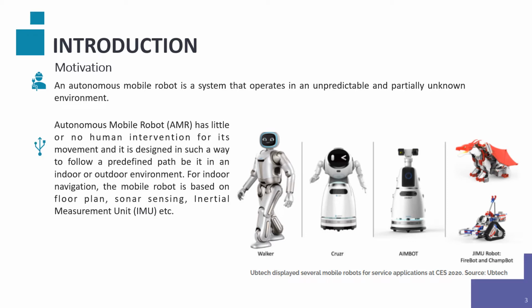Autonomous mobile robots have little or no human intervention for their movement, and they are designed in such a way as to follow a predefined path, be it in an indoor or outdoor environment. For indoor navigation, for example, the mobile robot is based on floor planning, sonar sensing, inertial measurement units, etc. Some of the tasks focused on in this paper are locomotion, that's the movement; navigation, that means the path it has to traverse from the origin to the destination; and perception, how to deal with the environment.